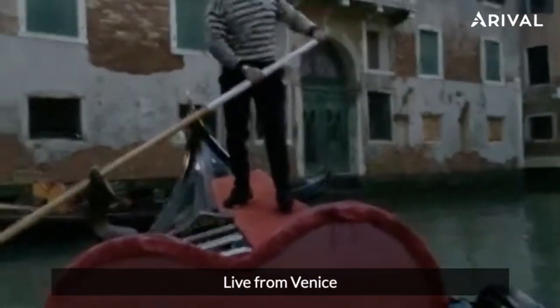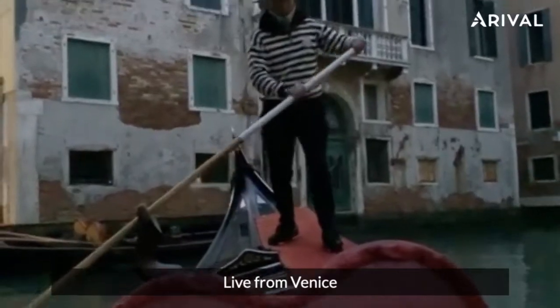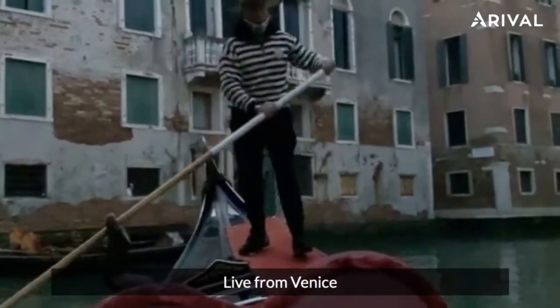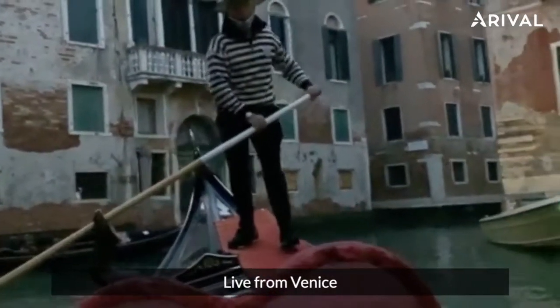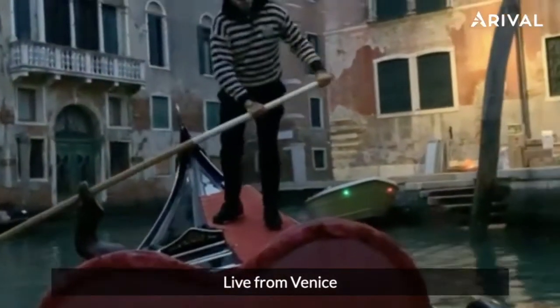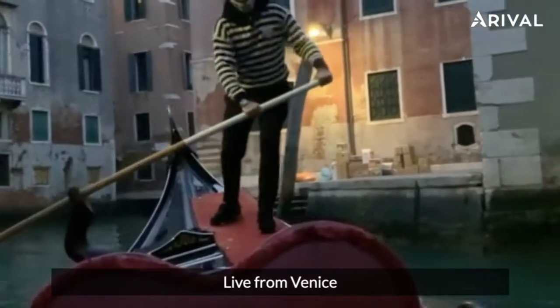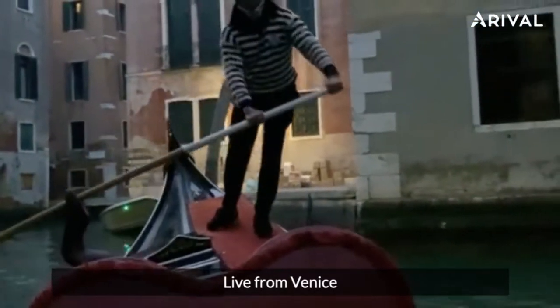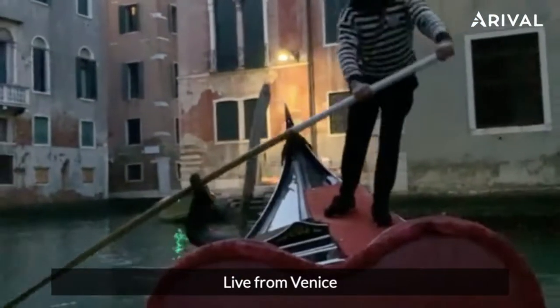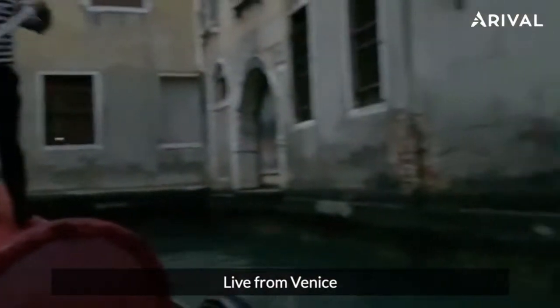Usually I'm here in the gondola with our customers, our guests that are coming to Venice, and I tell them everything about the city, about the history, about the culture, but above all about what they are seeing at the moment. So about the gondola, about the gondolieri, but above all about the palaces that we see.